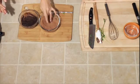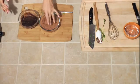But you can roll it in toasted coconut. You can roll it in any chopped nuts, walnuts or almonds, or even sprinkles. There are so many amazing naturally dyed sprinkles. Are there? Yeah. Where do people find those? Actually, any natural market.